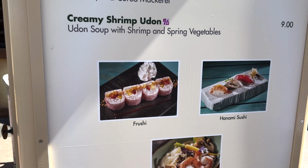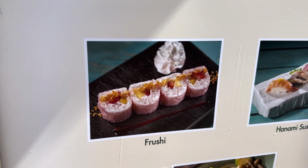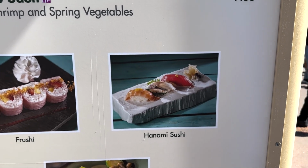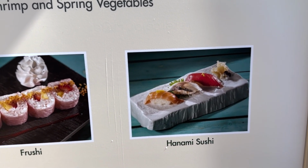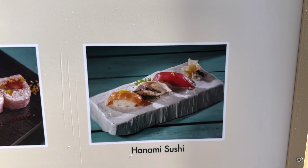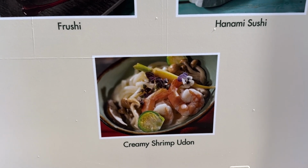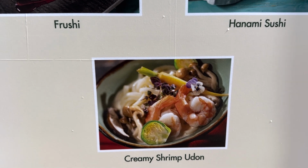Back again this year is the very popular frushi, which is sushi but with just fruits. But new this year is the Hanami sushi. It's assorted sushi with lemon curd salmon, soy marinated tuna, and cured mackerel. And also new this year is the creamy shrimp udon soup with shrimp and spring vegetables.